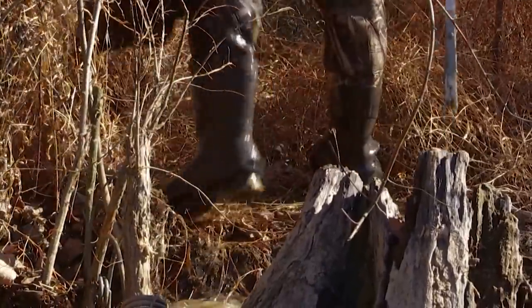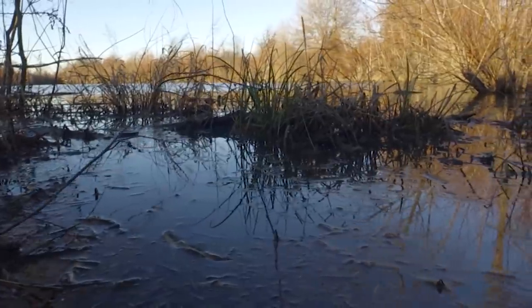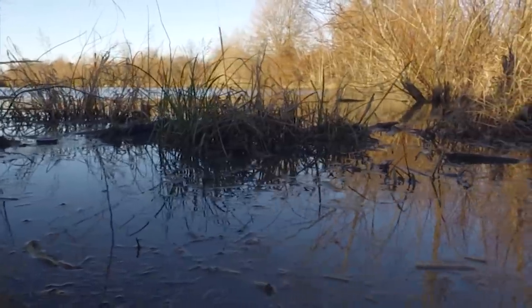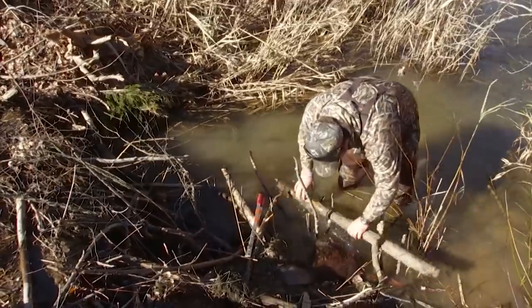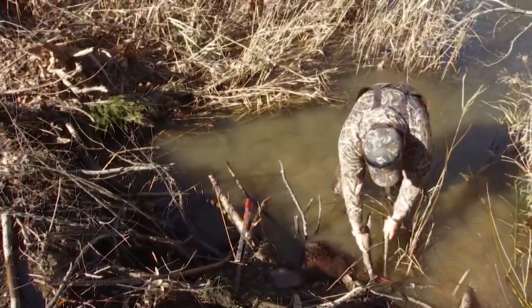That's a pretty good sized beaver. I hate to tell you, Jeremy, but that won't be the biggest beaver. I know it. I know it. That's bigger than any one we've caught today, though. Worked exactly like it's supposed to. Yep.